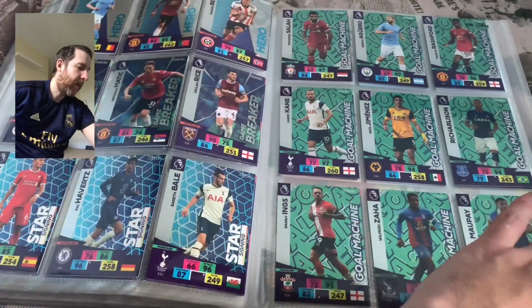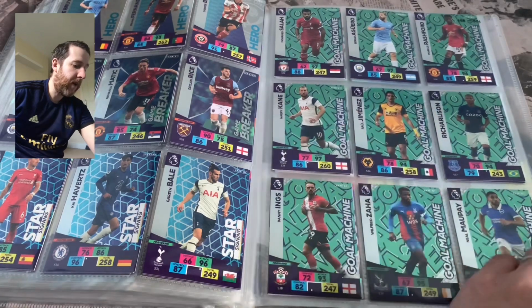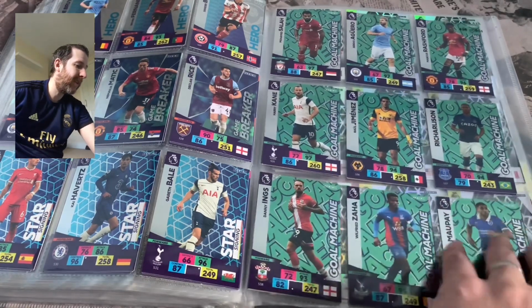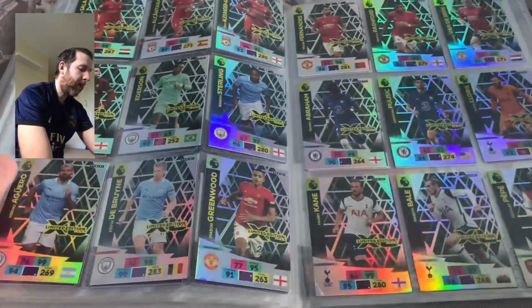Again, players that have been on fire. Some of them this season. Obviously Jimenez was out, he's been out injured for a while. Zaha's not done a great deal. Salah not done a great deal. Danny Ings has been out injured quite a bit. And then we come on to the limited editions.